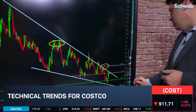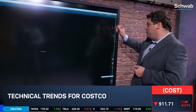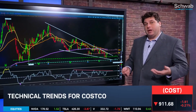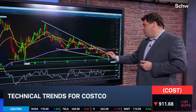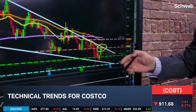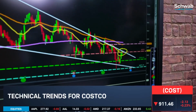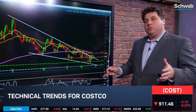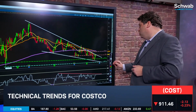So when we look at some of our other studies here, we have our moving averages. First of all, our yellow 21-day exponential moving average comes in right here. That's about where price is stopping so far right now. It lines up with our downward sloping trend line. So this area we can also see is where we had a repeated series of low points.